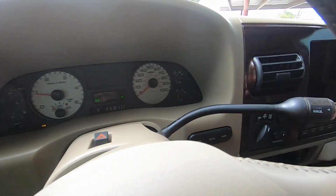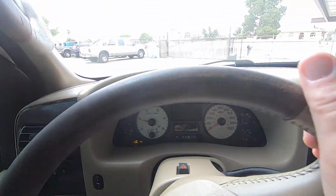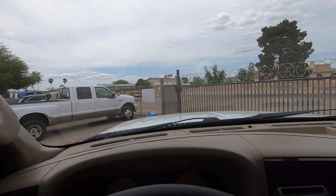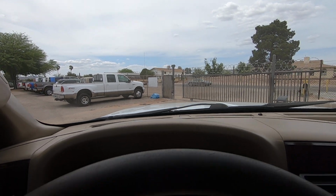Go to 4 low. Now we're in 4 low. 4 low range, right? Drive. Yeah. You can already tell it's tuned. My guys are laughing about it. All right. This thing's very tuned. Reverse in 4 low. Perfect.